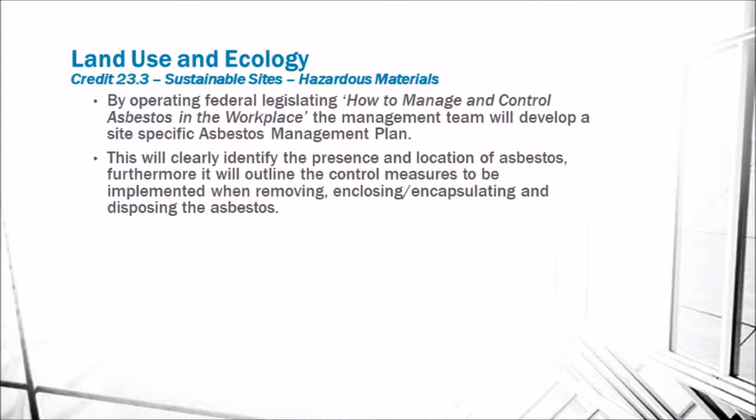Sustainable Sites. Credit 23.3, Hazardous Material. Operating under federal legislation on how to manage and control asbestos in the workplace, the management team will develop a site-specific asbestos management plan. This will clearly identify the presence and location of asbestos. Furthermore, it will outline the control measures to be implemented when removing, enclosing, encapsulating and disposing of the asbestos.